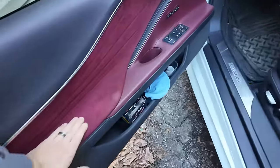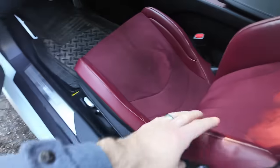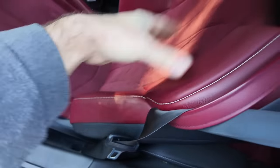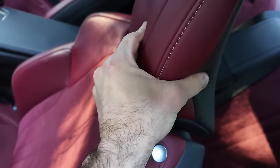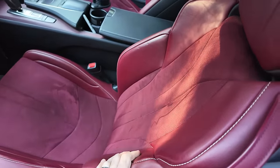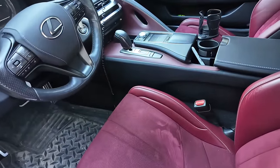The dark red suede. It's, I guess, burgundy, and then leather. So it's leather on the sides and very soft. If you see that, like the headrest, your head just kind of sinks into it. They are very comfortable, and they're heated and ventilated. You got a cup holder there and a cup holder there.